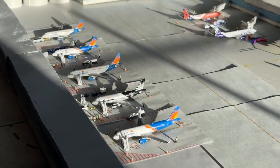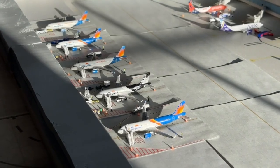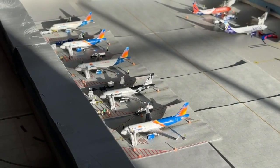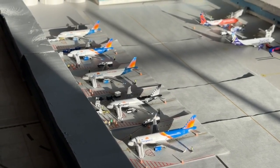And we also have brand new service to Akron, Canton, and Washington Dulles starting this month. So super excited for those brand new 2 services, and we're certainly going to highlight those as well. So plenty of opportunities for wherever you want to go here at Destin.